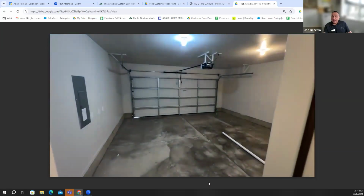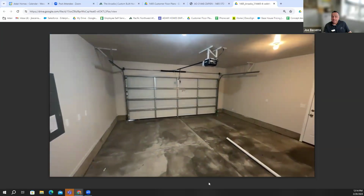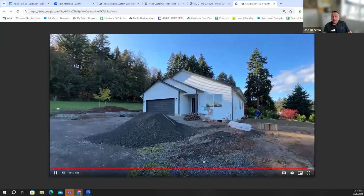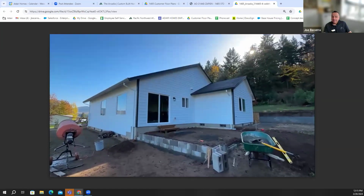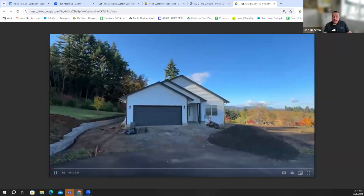It comes standard, and now we go out to the garage again, and you do get the cement slab out there. You see the garage door opener. And look at just a beautiful, beautiful piece of property. Great look at the back. So yeah, that's the video. I'm hoping that there's some questions out there, but I'm going to replay the video and let it go through, and ask anybody that has questions, please fire away.